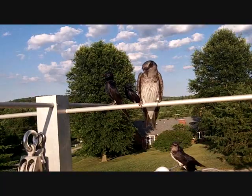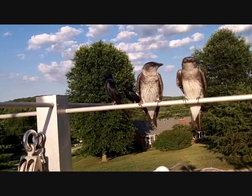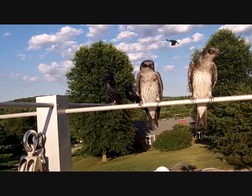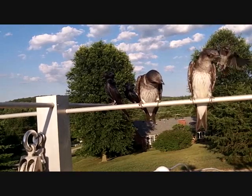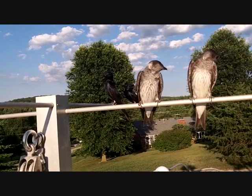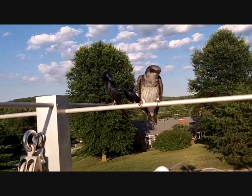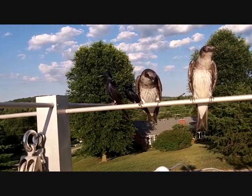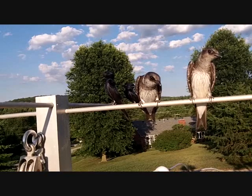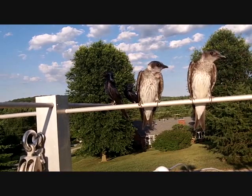Let's try to find last year's babies, or second year birds. These two light-colored birds are tougher to ID. Are they young males? Look for dark spots on the breast, belly, and under their tails below the rod they are clinging onto. No definite dark spots. The under tail feathers are light, so we will call these second-year females.